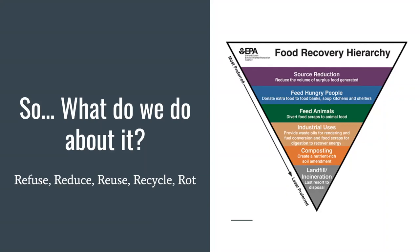Donating extra food, so feeding hungry people, is next. For me, this means going through my pantry, and if I see something that's nearing its expiration date but isn't past the expiration date and I know I'm not going to use it, taking that to a food pantry. Feeding animals. I grew up with chickens my whole life, and so we ended up giving them so many of our food scraps, and they were super happy and super excited about veggie stems and fruit cores. They were always happy to see us coming out with that bucket.